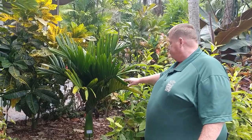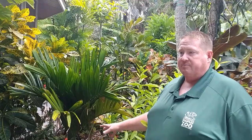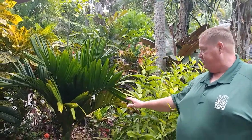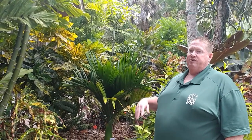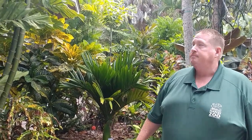Really, really interesting tree. We're trialing it here. We get a lot of comments on it. People think it's just a really interesting palm, so we're happy to grow this. It's a naturally occurring dwarf version that people have selected from Southeast Asia. It's widely grown as a staple crop in Southeast Asia. And in this particular case, it just happens to be a dwarf form, which is a unique horticultural trait.